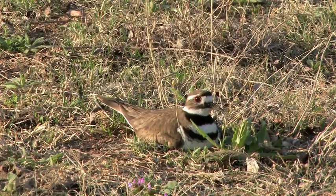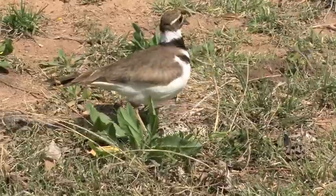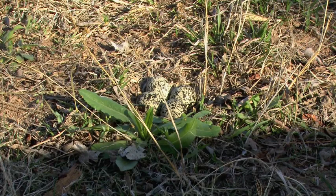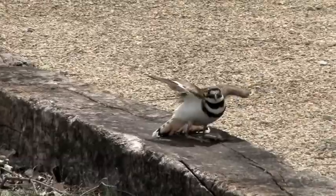Male and female killdeers take turns incubating the eggs. Though usually quite visible while sitting on the nest, a parent spots danger at a distance and quickly moves away. Then the nest is almost impossible to find. Killdeers use a well-known broken wing act to help protect the nest.